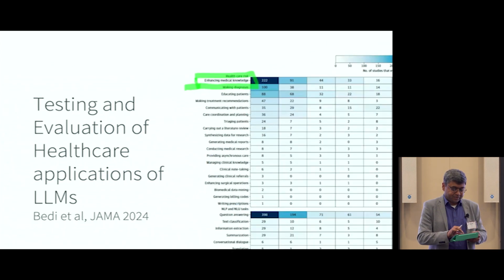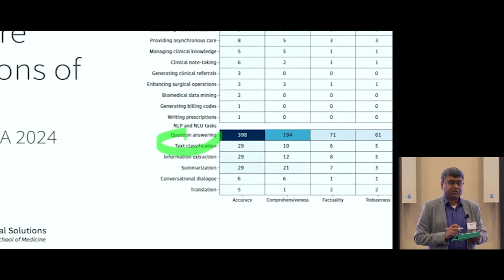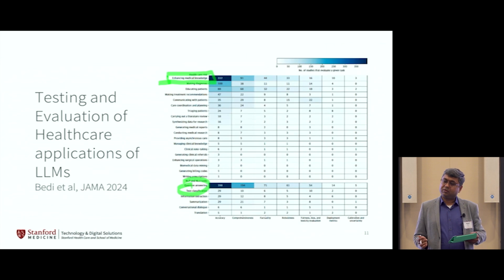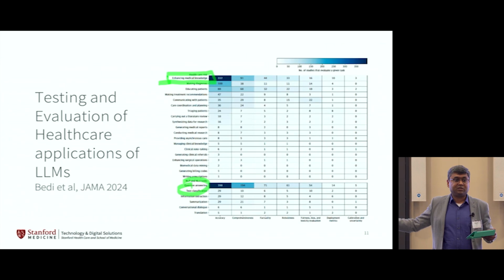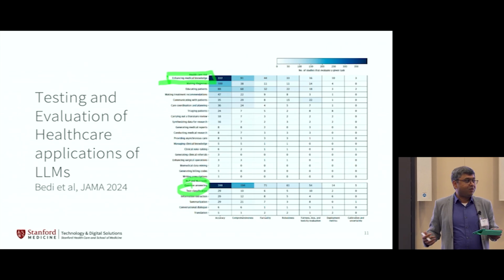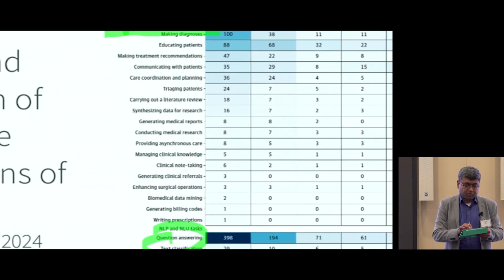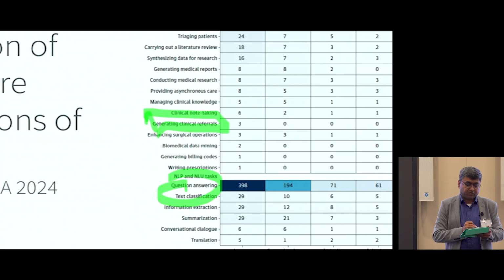Yeah. And on the language front, again, no surprise, we're focused on question answering. But if you ask clinicians or patients what you want these things to do, none of you would say, oh, pass a USMLE exam for me. We want these things to summarize records for us, translate records for us, and generate clinical referrals, synthesize data for research. We're not studying those.